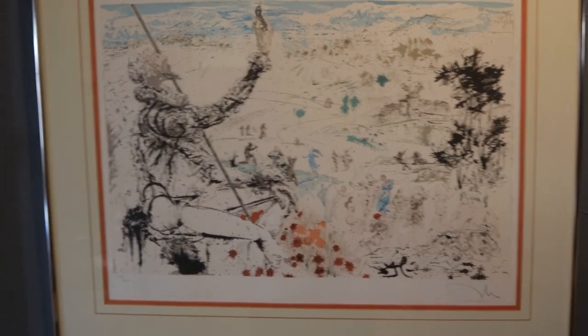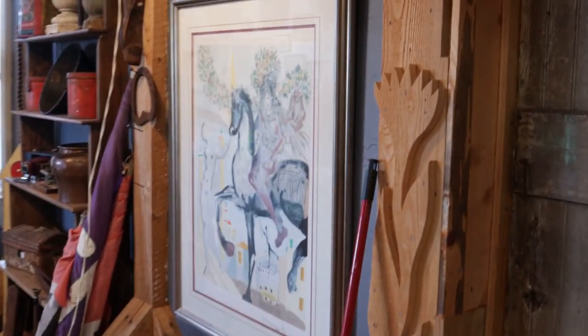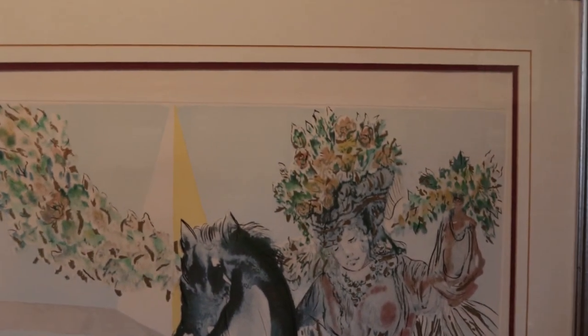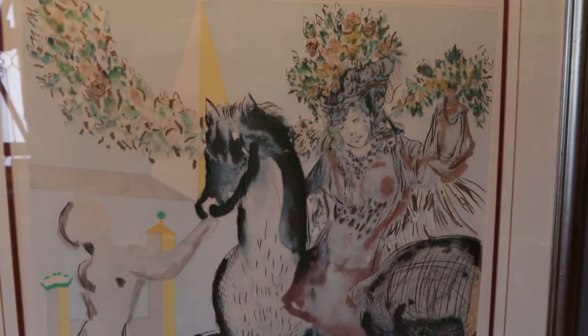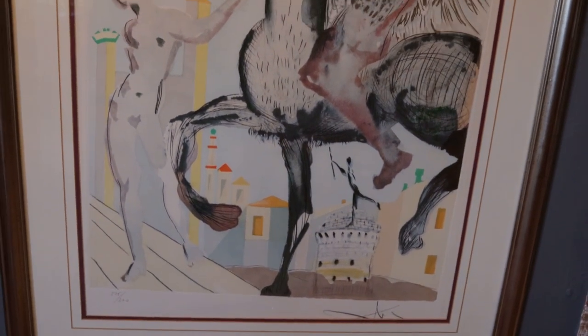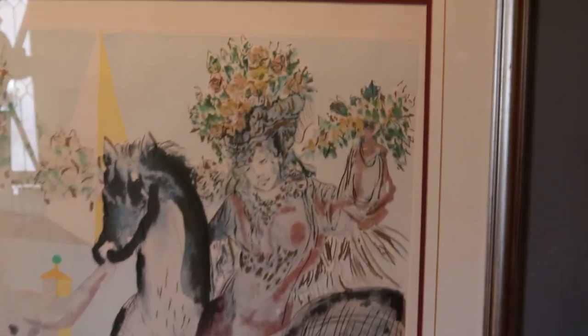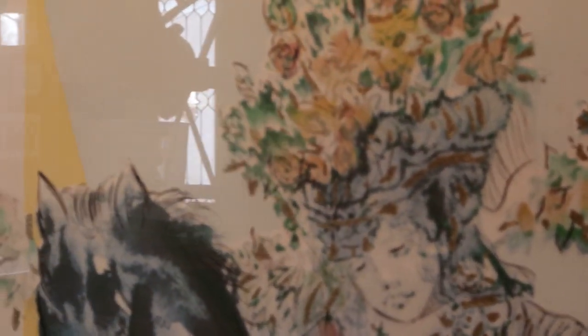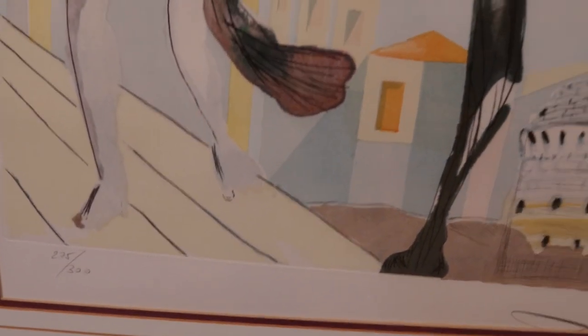This will help you with a kind of a size comparison, but it's a fair size painting, or print rather, a lithograph. And we're just going to walk down here to the much larger one, our other Dali right here. This one is actually a lithograph with etching and serigraphy mixed in with it. The serigraph part is the gold highlights. I don't know if you're going to be able to see them on there, but these are all hand done gold highlights. And again, pencil signed by Dali, and this particular one is number 275 of 300. But let me stand back farther, give you an idea.